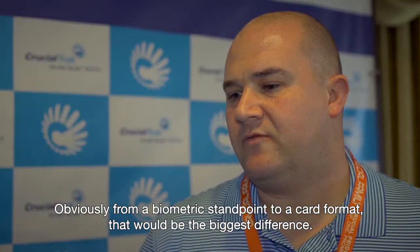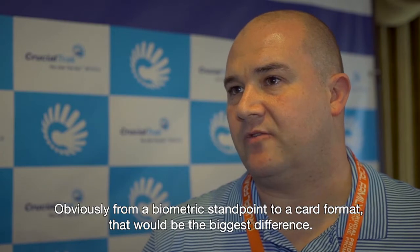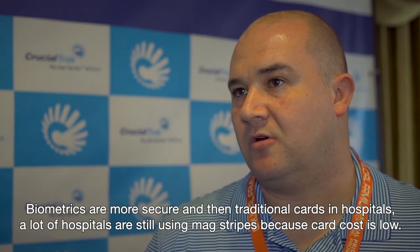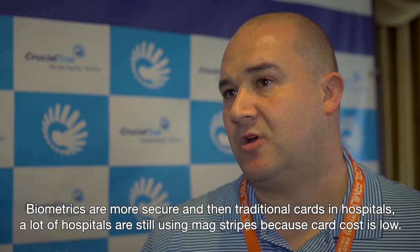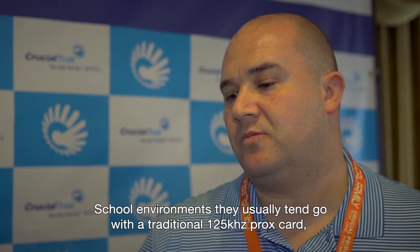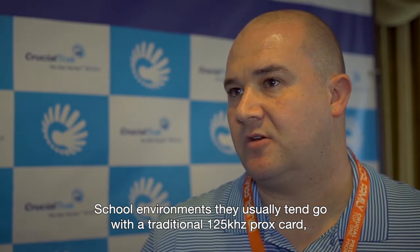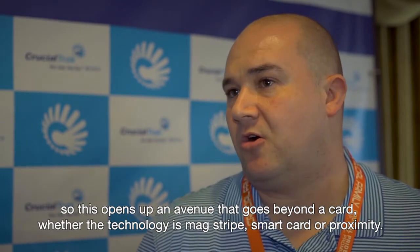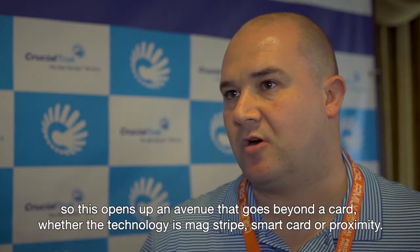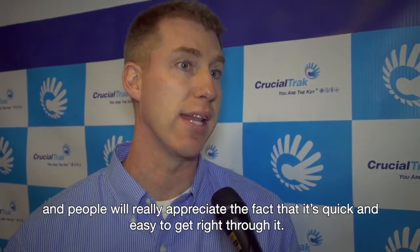Well, obviously, from a biometric standpoint to a card format, that would be the biggest difference. Biometrics are more secure, and then traditional cards, in hospitals, a lot of hospitals are still using MagStripe because card cost is low. School environments usually tend to go with a traditional 125 kilohertz Prox card. So this opens up an avenue that goes beyond a card, whether the technology is MagStripe, smart card, or proximity. The goal of being able to have 1 second responsiveness is great, and people will really appreciate the fact that it's quick and easy to get right through it.